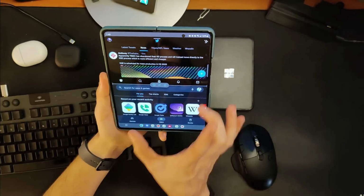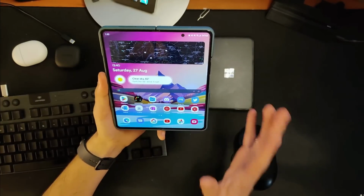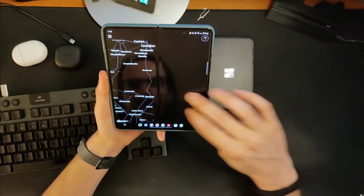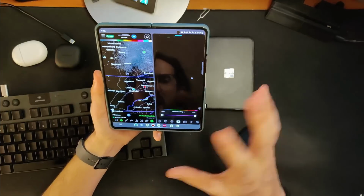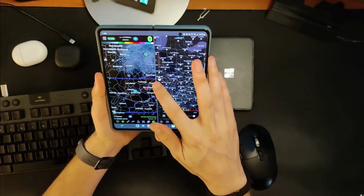You can also save these as an app pair. I'll give you a good example of this with an app pair that I actually would want to have. So I like using Radar Omega as my radar app, but I also like using My Radar, another app, for a wider country view. So I like to use them both in tandem. It may seem strange. I'm a bit of a weather nerd, so it is what it is.